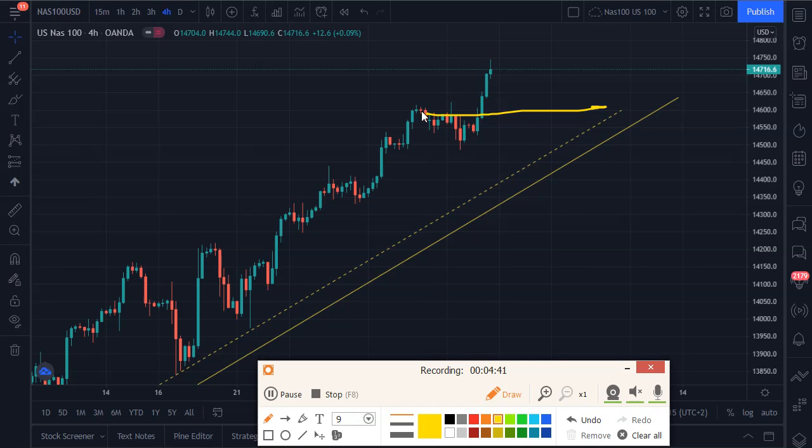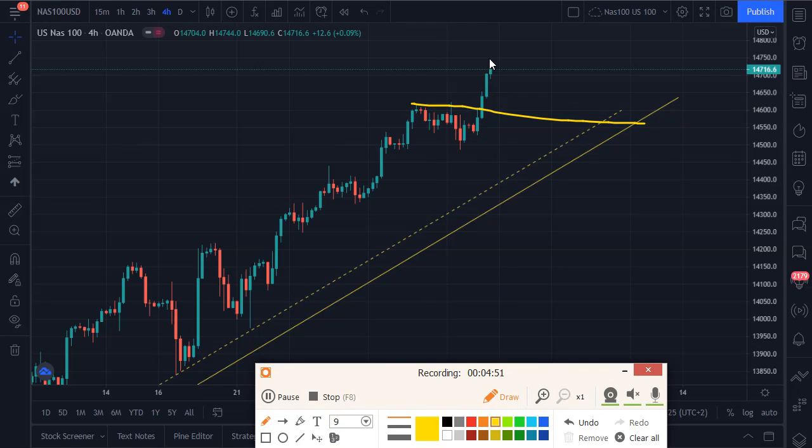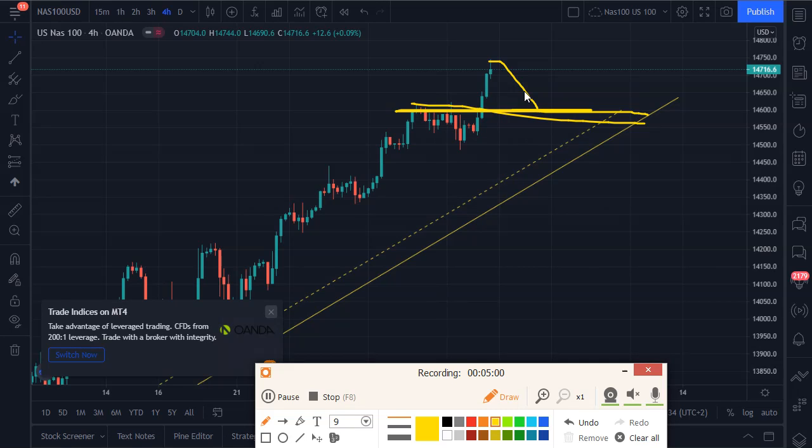So around these areas, it's like 14,600. It's where I'm waiting for the market to reach before I can say now I can buy. But if that doesn't happen, it means I'm just going to ignore NASDAQ altogether. I'm not going to try to force the market. I'm just going to ignore it and focus on something else, or else I'm just going to lose even when it's not necessary. So I don't really need that.